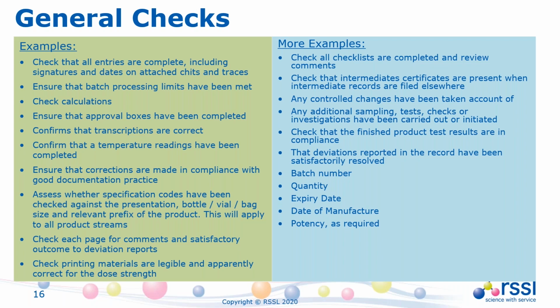There are some general things that are really important to observe to avoid regulatory issues or the dreaded recall. And it's important to check that all entries are complete, including signatures and dates, to ensure that all necessary batch processing limits have been met, and that any deviations identified where limits have not been met have been called out and closed off. And it's important here with deviations to look wider and consider any other batches that might be implicated from a particular deviation.